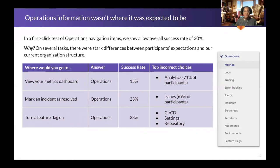We saw stark differences between users' expectations and our current organization structure. For example, in the first click test, the majority of participants expected to go to analytics to find the metrics dashboard. The word operations is challenging as a section label because it's a word that can apply to many different contexts, so it can be harder for users to anticipate what they can find there. On the other hand, the words metrics and analytics are related to each other both in a general sense and in the context of the product. This is an example of why we need to consider the different ways that users may interpret information in GitLab.